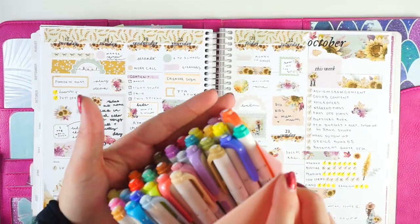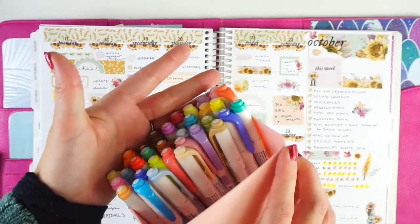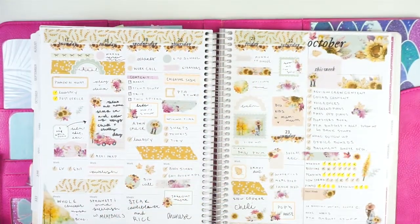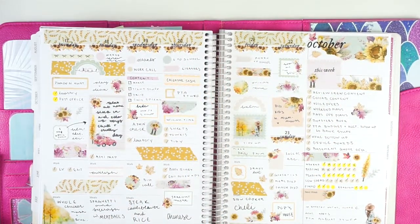This has also been the year of color coding and the year of the highlighter for me. Those are all my Mildliners, which are, of course, still absolutely my favorite highlighters. But I now have at least 5 different brands of highlighters, and I just so enjoy trying new markers. I've been having so much fun bringing markers into my spreads.